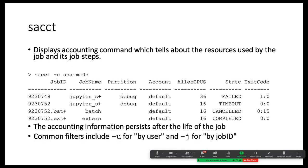Once the job has finished, some of its attributes go in a database, right? So you can query this job even after the lifetime of the job. How it finished, that is, in what state did it exit? Did it complete? Did it fail? What kind of elapsed time did it have? How many CPUs did I ask for? Was there a GPU in there or not? How much memory did it use, for example, and so on and so forth. It can also be queried or filtered by the -u, -j attributes.